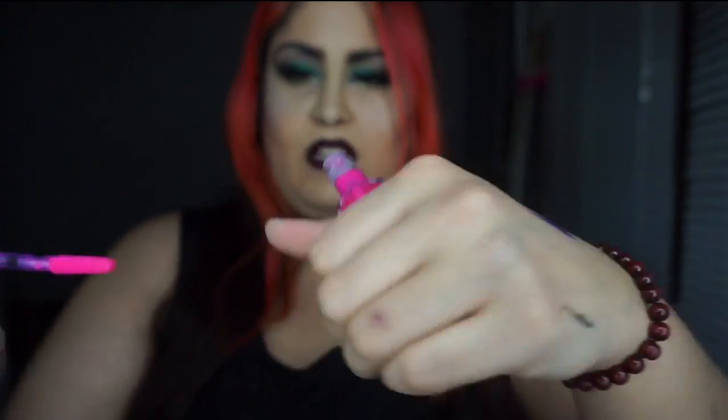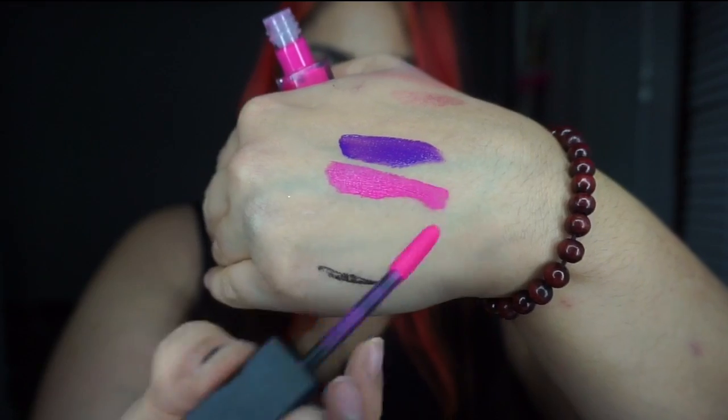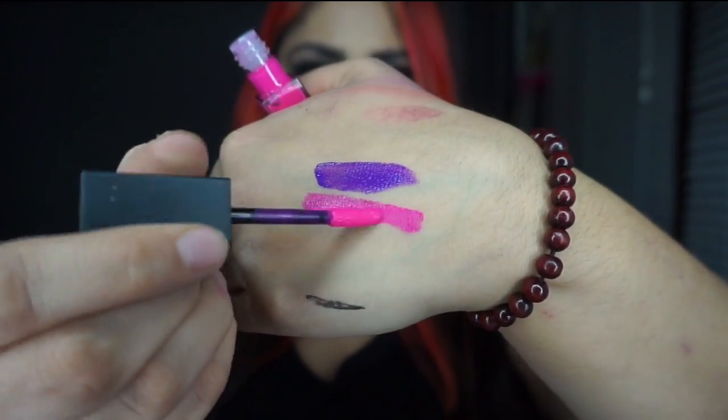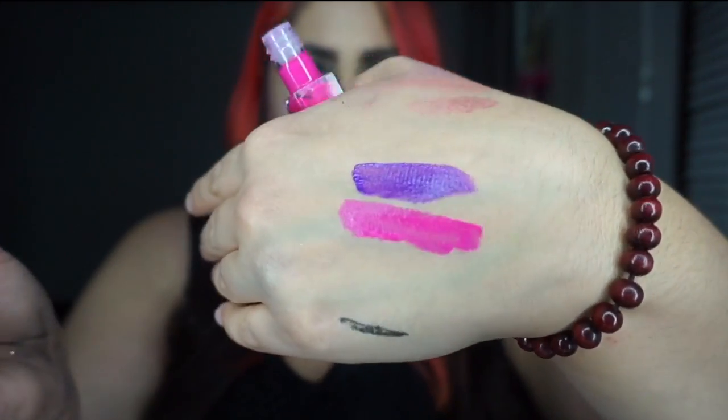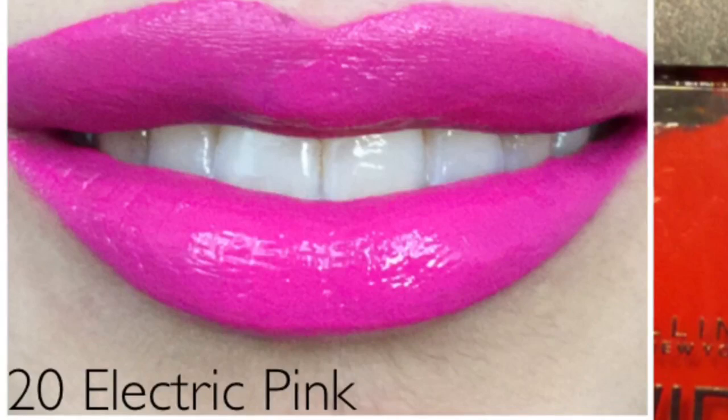The next shade is Electric Pink, number 20. And again, this is like very hyper, almost like a neon shade, very bright. So if you're looking for some bright lip shades, this might be the way to go. And as you can see, pretty opaque, not really streaky, which is nice for this kind of formula.